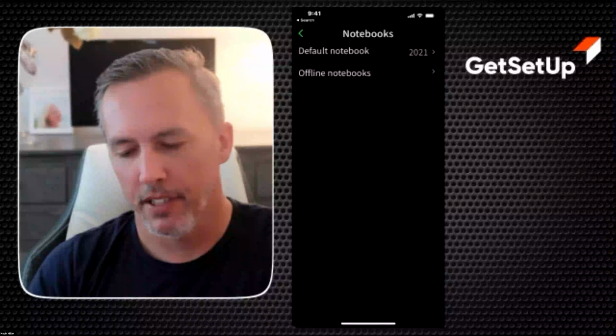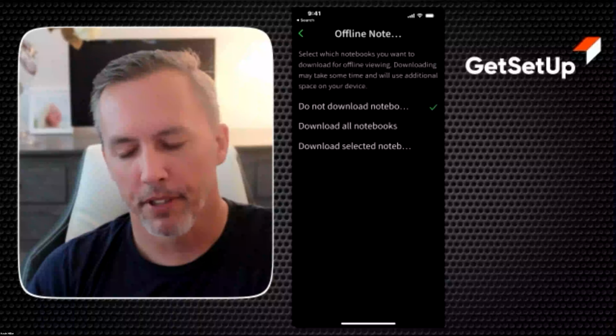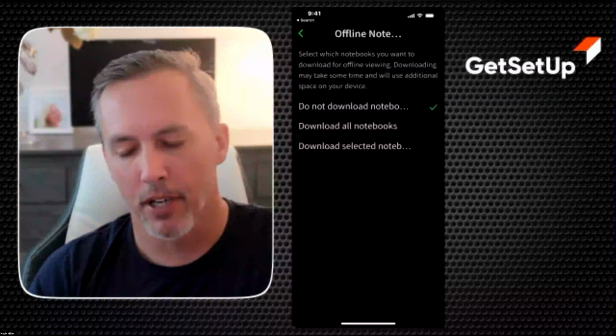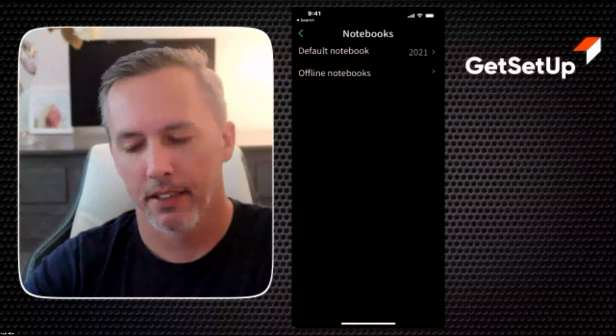Notebooks, you can select which ones are offline. What it does is it downloads those and puts them on your phone, so it takes up space. But if you're not going to have Wi-Fi or internet, you could do that. Download selected notebooks and then they'll be available offline. I don't use that, but you could.